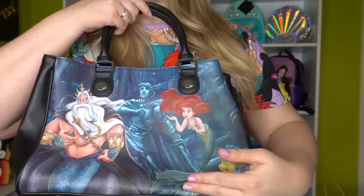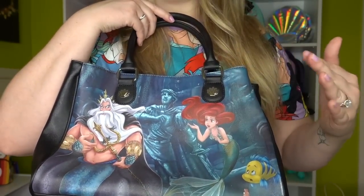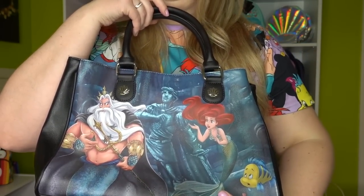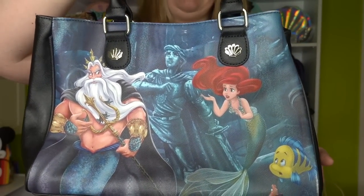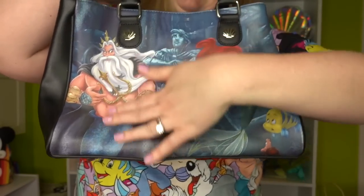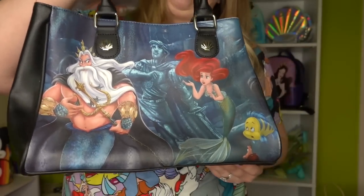They did an entire collection with King Triton, Ariel. They had a doll set. They had a mug. I have this mug in particular. But they came out with a lot of different princesses for this particular designer collection that look very, very ornate like this. I love that I got the handbag though.